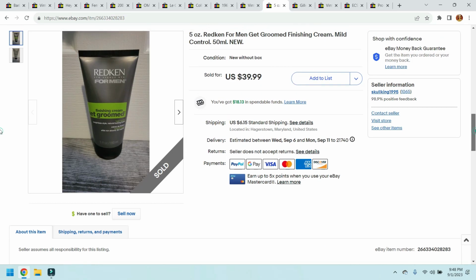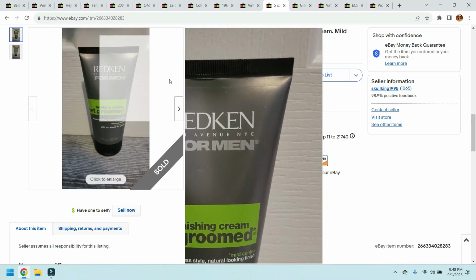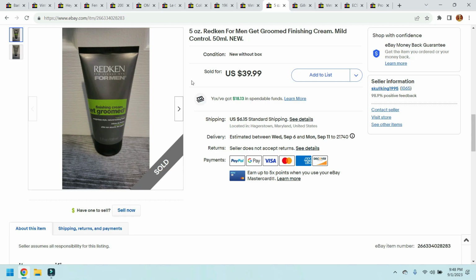But anywho, so I went to a couple of places, and I did find 2 Redken products for $4 each. This is the Get Groomed Finishing Cream. Again, paid $4 a piece. The first one I had sold for $20. This one sold for $40. So I spent $8 essentially, and I sold them for a combined total of $60. Redken products are not cheap, y'all. If you ever go to a salon, it can be pricey.